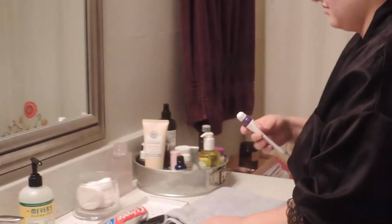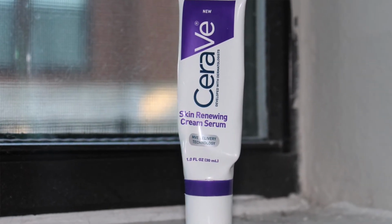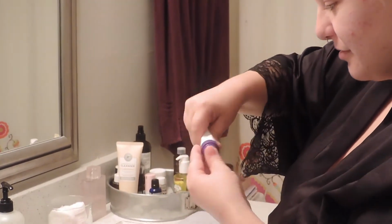Next up is going to be a serum. I'm not really going to talk about this one much because I talked about it in my last video. As you can see, I'm struggling with the cap, like I said would happen. But honestly, with serums, you can kind of cater it to your needs.